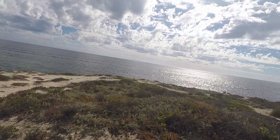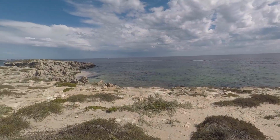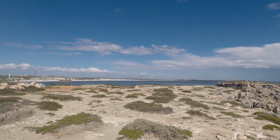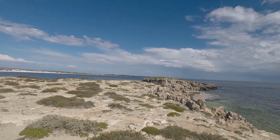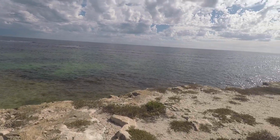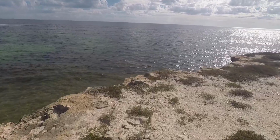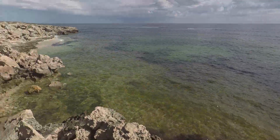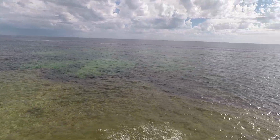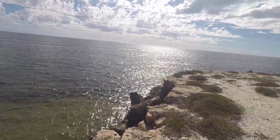Beautiful spot. You can see all the way up and down the coast. Green Head's off there in the distance, and yeah, we're not really far north of Green Head really, but just have a look at this. Try not to fall in as I get really up to the edge. So yeah, you can see there, that's beautiful looking water.